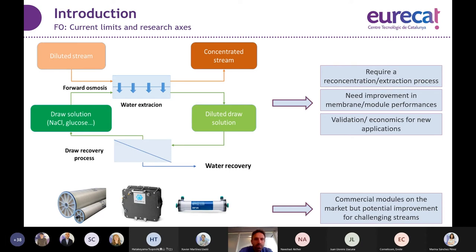There is some need for, as always, improvement in membranes, even though the last generation of commercial membranes has made quite huge steps in terms of separation efficiency and water flux, but also at the module scale, and also to validate economics for new applications.